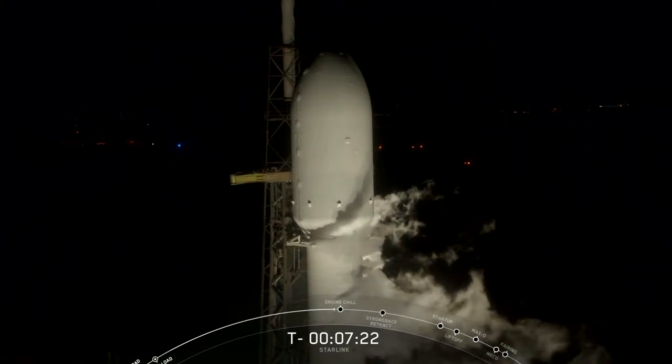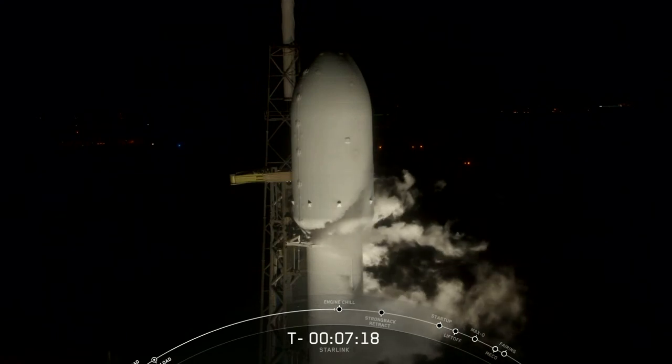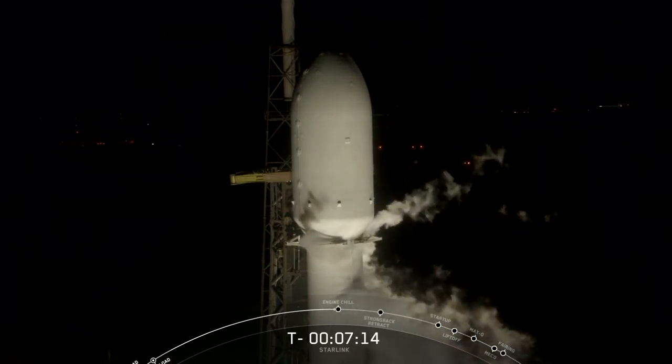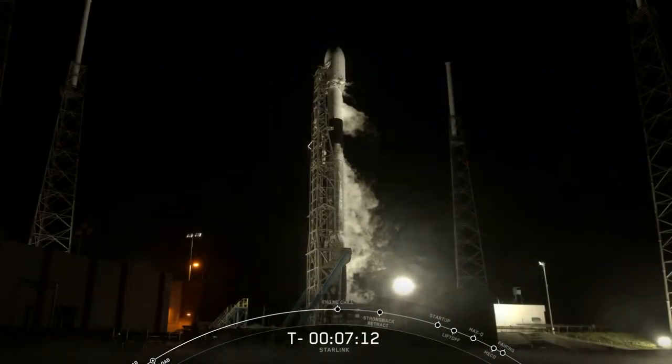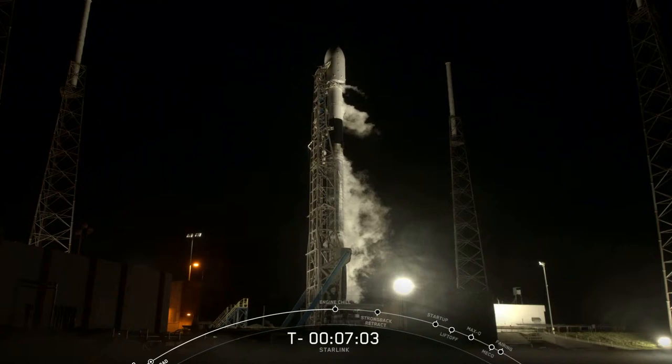Above the first stage is the second stage, which has a single Merlin vacuum, or MVAC, engine, which ignites after the first stage separates. The second stage is what will carry the Starlink satellites into an elliptical orbit above the Earth's surface. From there, they will use their propulsion system to move up to their operational altitude of 550 kilometers.